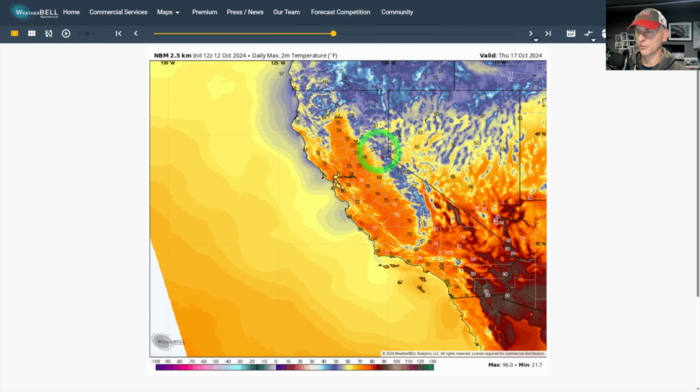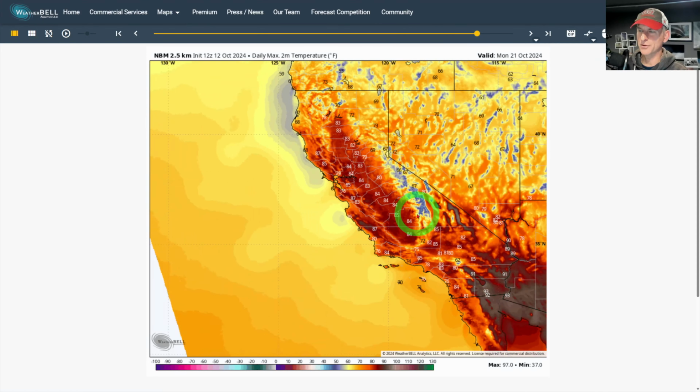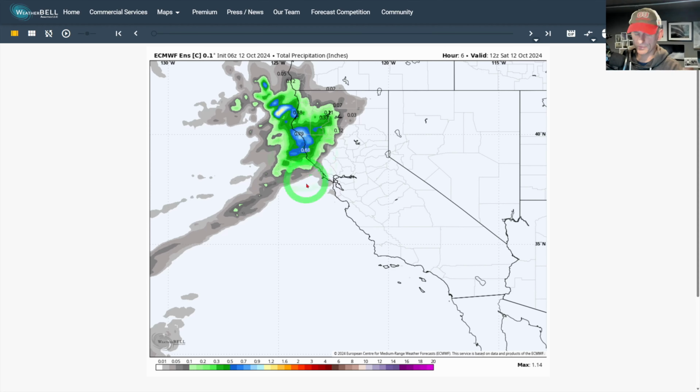And then you can see even the higher terrain getting a bit chilly here as well. Thursday, Friday, Saturday, and maybe bouncing back after that frontal system. We'll see how that works. But in the meantime, we're going to enjoy this cool down that's going to be coming from the mid portion of the week. Now, total precipitation in inches.